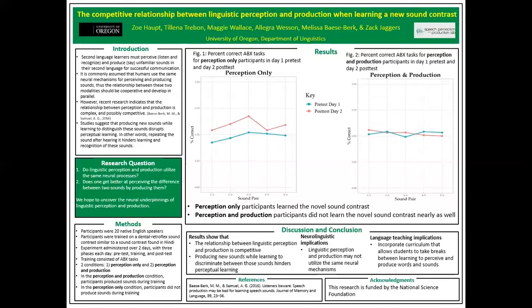In the results section, the graph on the right shows the day 1 pretest and day 2 post-test scores for the perception and production participants, and the graph on the left shows the day 1 pretest and day 2 post-test scores for the perception-only subjects. The blue lines represent the pretest scores, and the red lines represent the post-test scores.